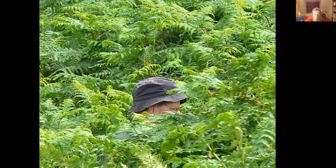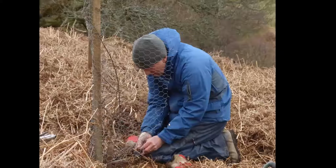We don't usually lose volunteers in the bracken, but I think we're about to lose this one. To plant the trees, we bash the bracken, and you'll see a volunteer here protecting the trees. We have to protect them from herbivores. Bole guard, stake, wire basket, and as the trees grow, we sometimes increase the height of the wire basket. And then when they're established, we can take all that away, and we've got a lovely mature, pure sessile oak, and they are wonderful trees.